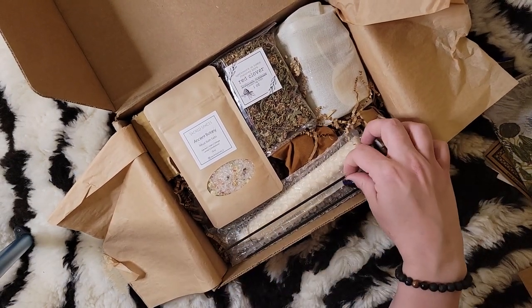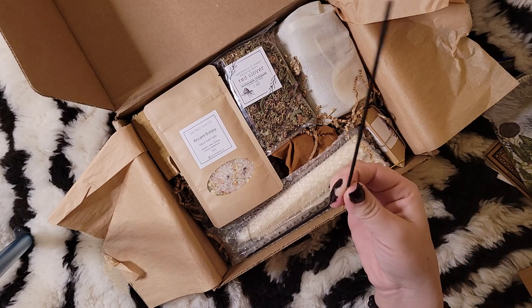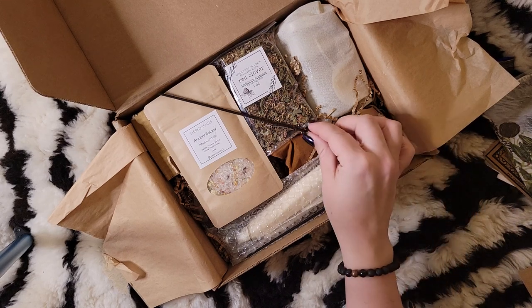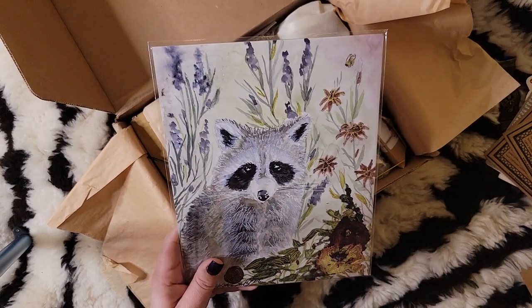Ooh, is this what smells so good? Oh, yep, this is it. We have our incense stick. Oh, I didn't read anything about this cute little raccoon. I tend to do that.